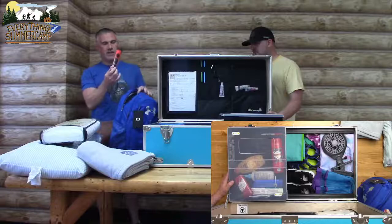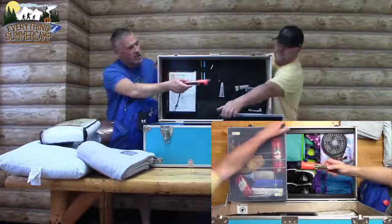Here we've got our flashlight. So flashlight, you want to open up the tray? Yeah, we can put that inside the tray there.